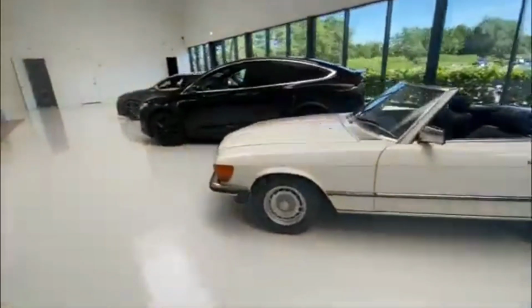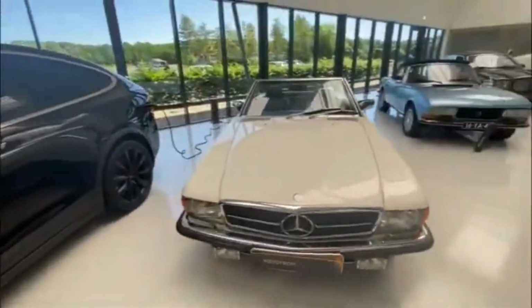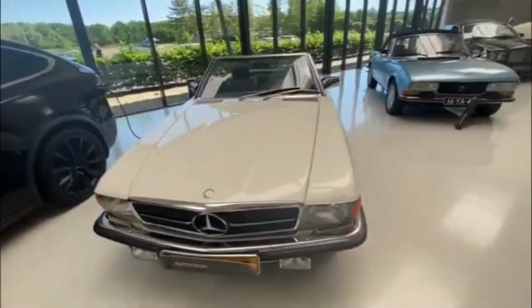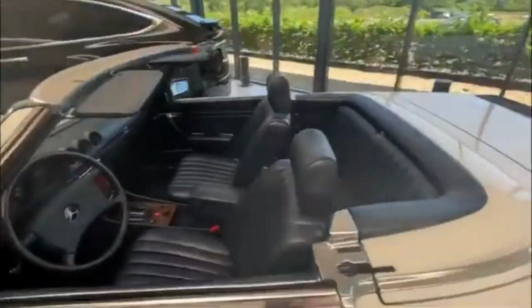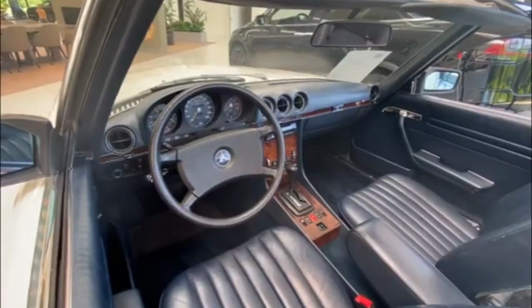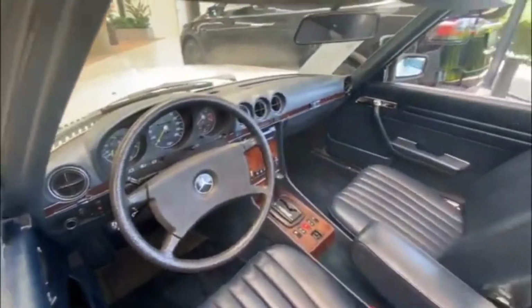All right, ladies and gentlemen, this is a car that I really personally like. You know, Mercedes-Benz SL. Oh, it smells really good, you know, that leather on the steering wheel. Beautiful.